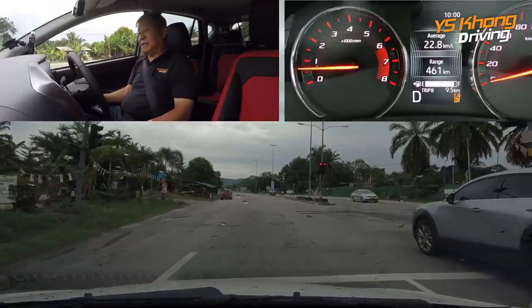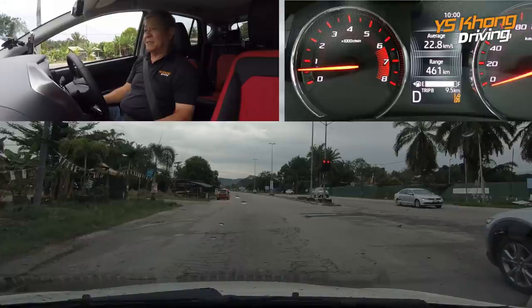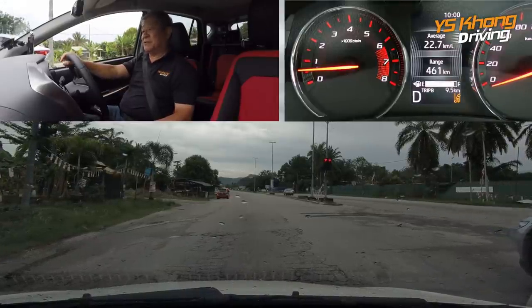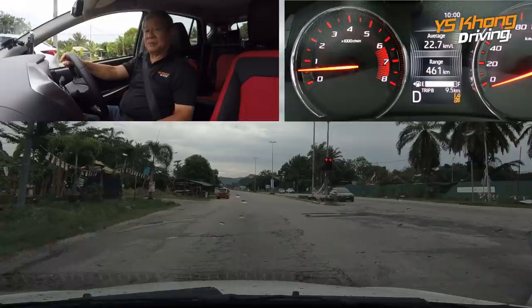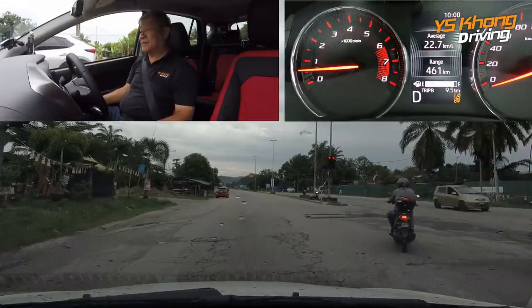I remember on the right here there used to be an estate where we used to go rallying in the old days. Okay, this road brings back a lot of memories in the old days when we used to come from KL to Port Dickson, my hometown. I used to drive around on this road.